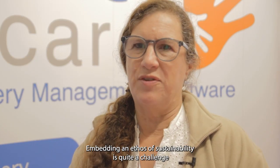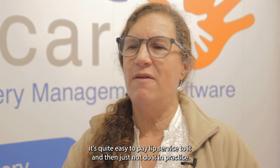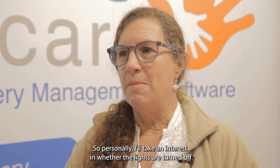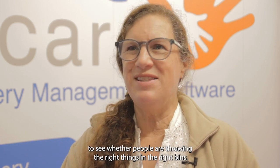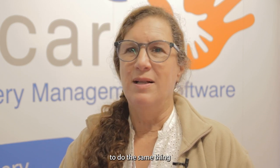Actually, embedding an ethos of sustainability is quite a challenge, because even when people say, yes, I really believe in sustainability, whether that's environmental or financial or societal, it's quite easy to pay lip service to it and then just not do it in practice. So it's trying to firstly role model what it is to be sustainable. Personally, I'll take an interest in whether the lights are turned off at the end of the day. I even have a look in the bins to see whether people are throwing the right things in the right bins. And also, I work with our rubbish collection people to do the same thing.